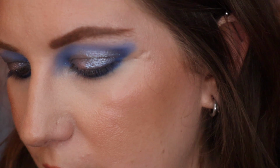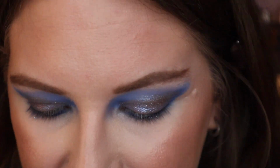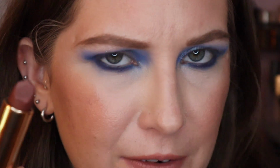So lastly, from Merit, I was able to choose a color of lipstick, and I really wanted to try the new matte formula that came out a couple months ago. So I watched a couple videos to try to figure out which color would be best for me, and I decided to go with the shade Equestrian. It's described as a warm brown, but the thing that I found particularly intriguing about this was that it seemed like it looked vastly different on different people.